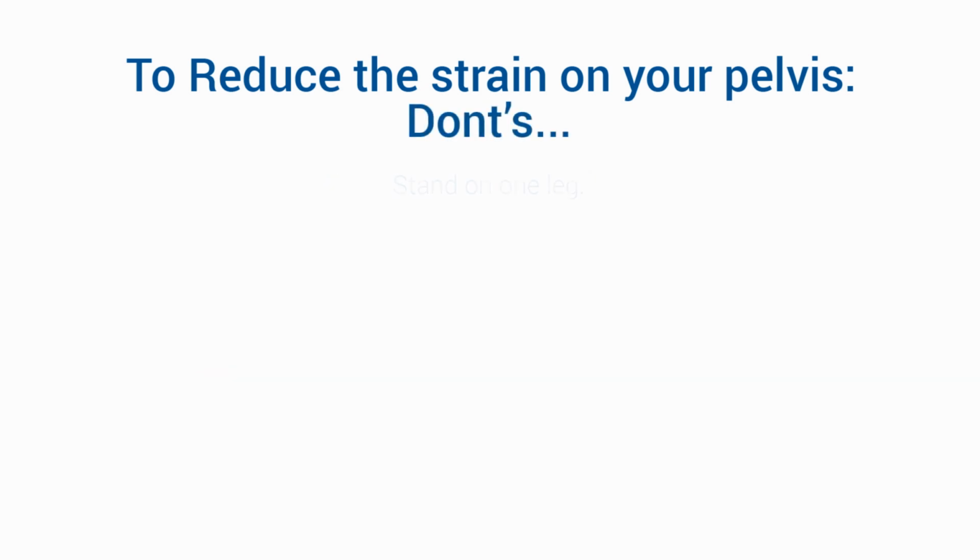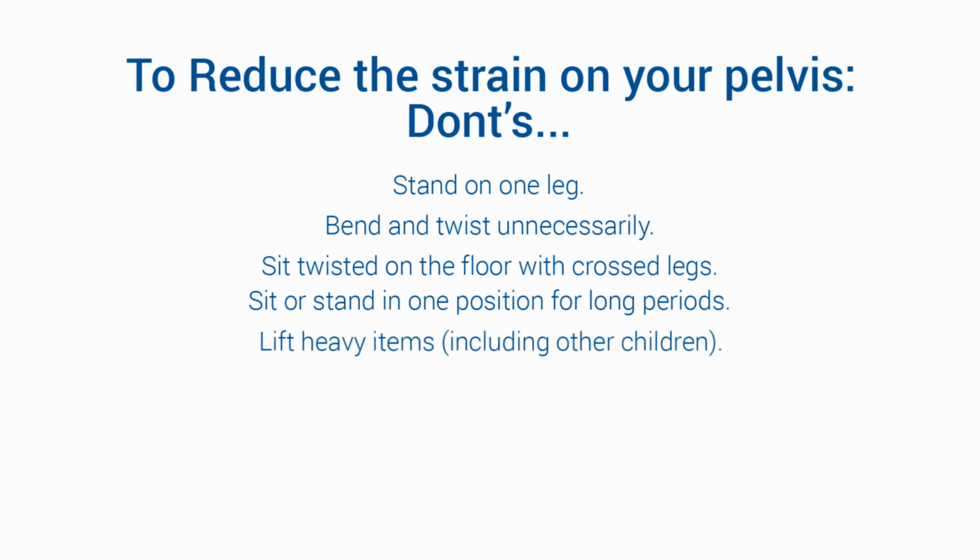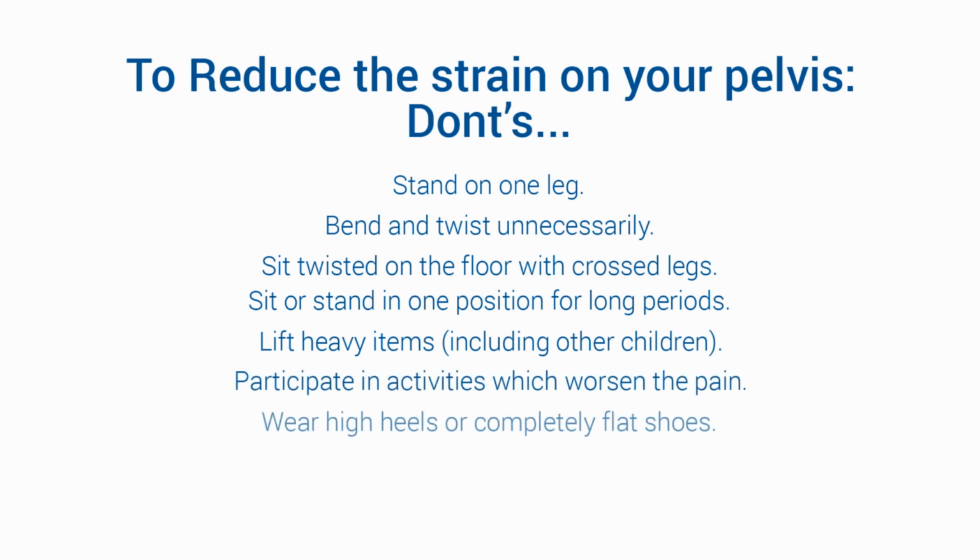And the don'ts. Don't stand on one leg. Don't bend and twist unnecessarily. Don't sit twisted on the floor with crossed legs. Don't sit or stand in the one position for long periods. Don't lift heavy items and try to avoid lifting children. Don't participate in activities which worsen the pain. Don't wear high heels or completely flat shoes. Don't part legs further than is comfortable.